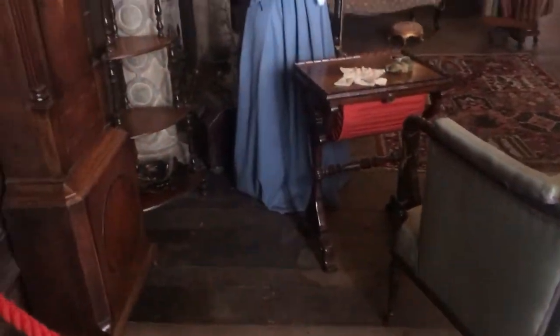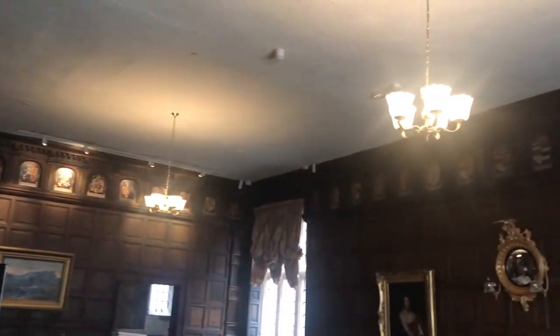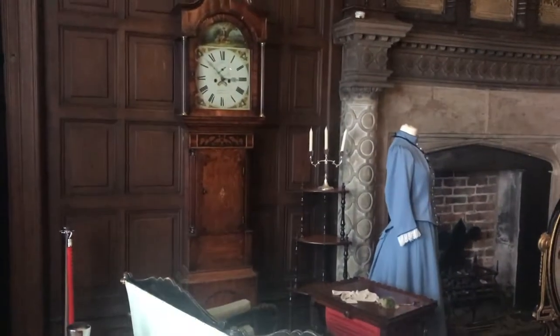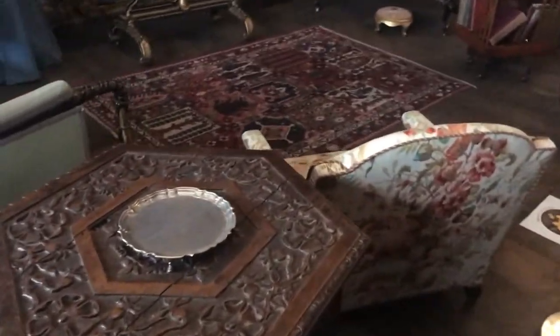Ooh, look at this. Oh, no way. This for a room. Original woodwork. Jeez. Now, this is a room. All the way round that goes. Grandfather clock. That's worth a lot of money. Well, not lying, all of it in here is worth a lot of money.